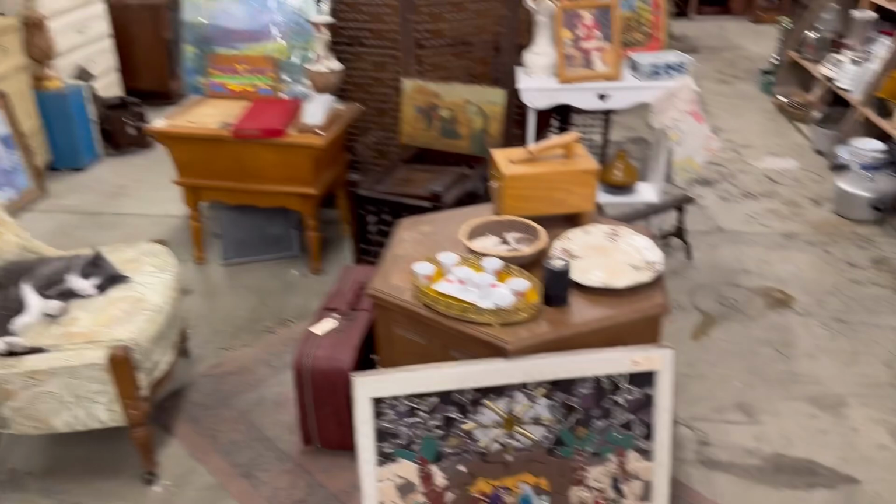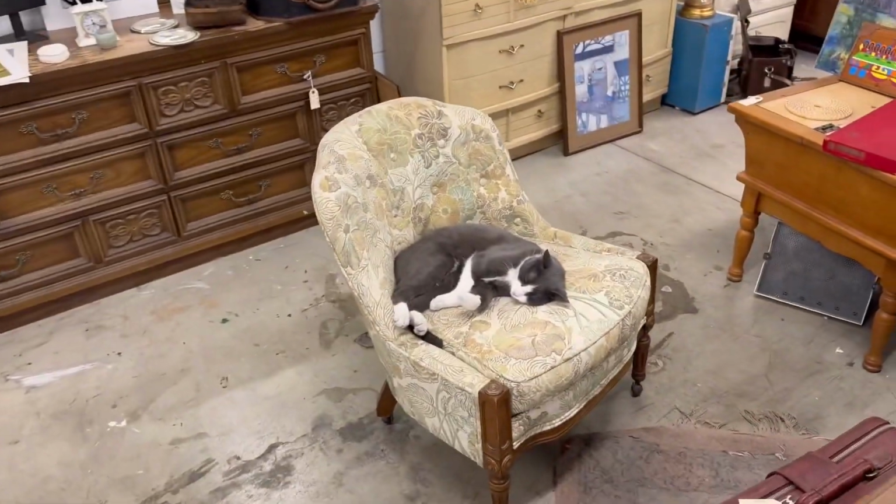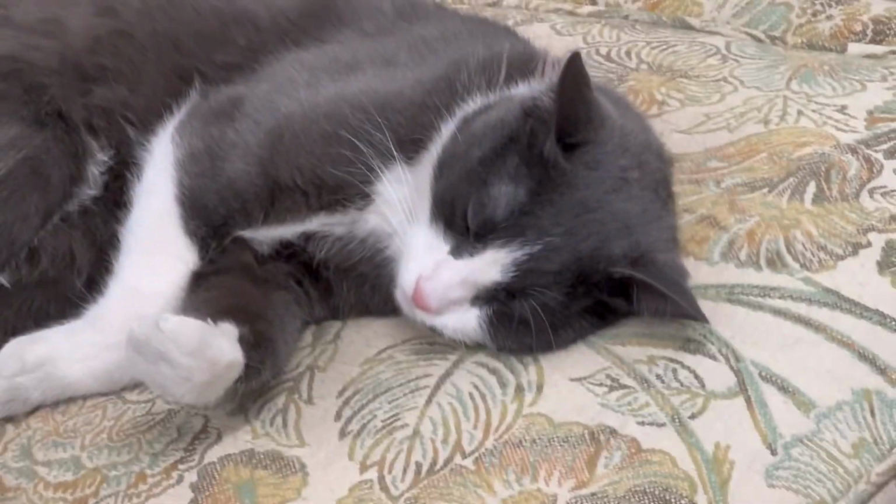Their furniture and decor section is awesome. Again, if you're going there to thrift, you're going to be a little bit deceived by the prices.